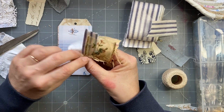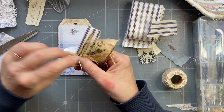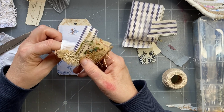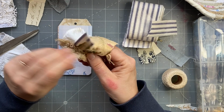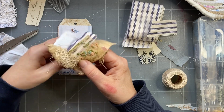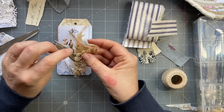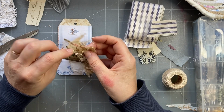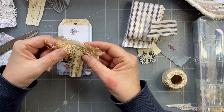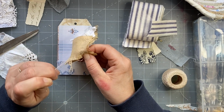I'm going to come back and just catch it down here as well, just until I run out of thread. Very loose random stitching. In the end, did I even use one of those pieces that I brought in here? No, I don't think I did. I did not. But I will keep them because they're pieces that I really like.